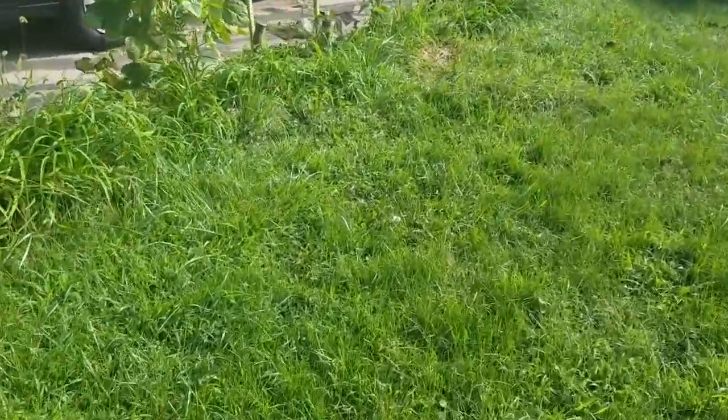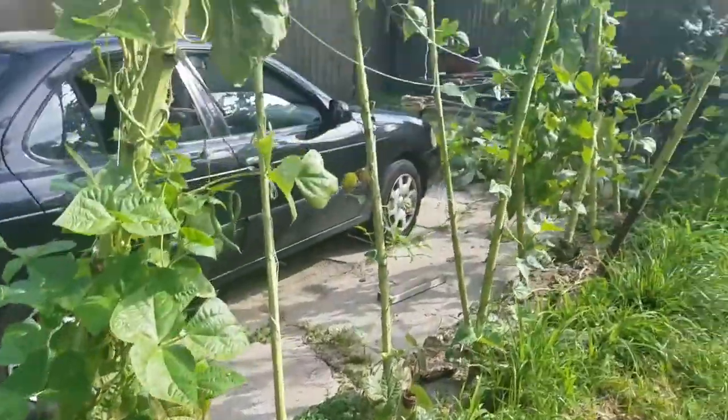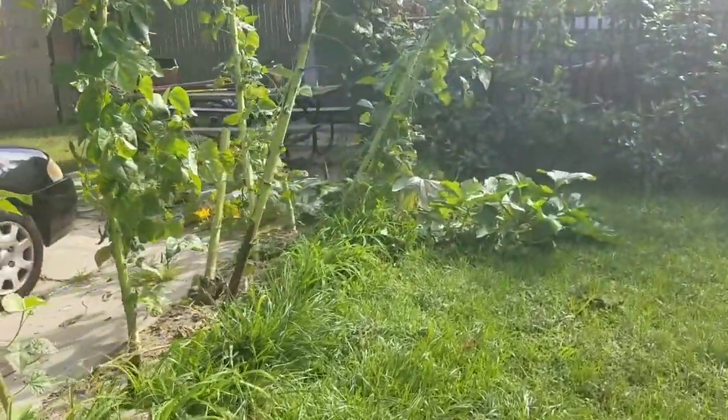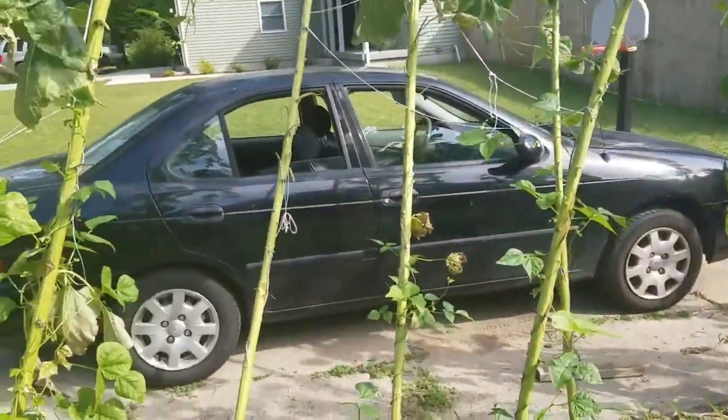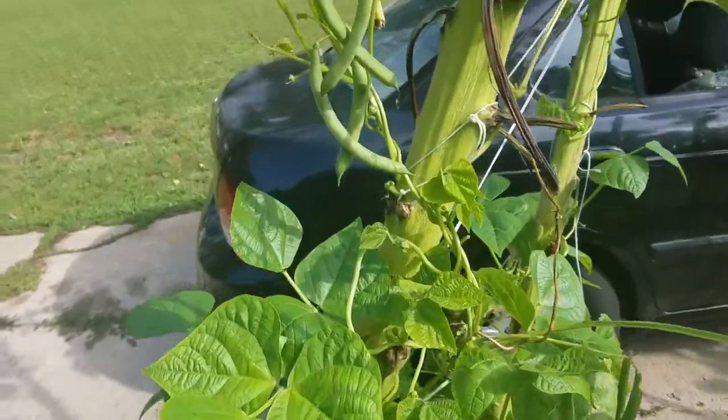So, this is my garden update. It's September 13th, 2016. And because it's getting late, there's not much left here. But I'll show you guys what I have right now.